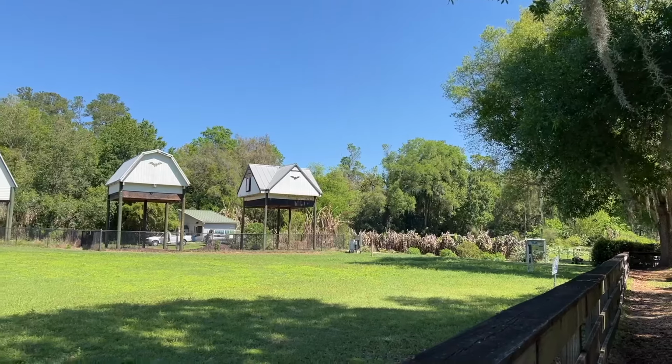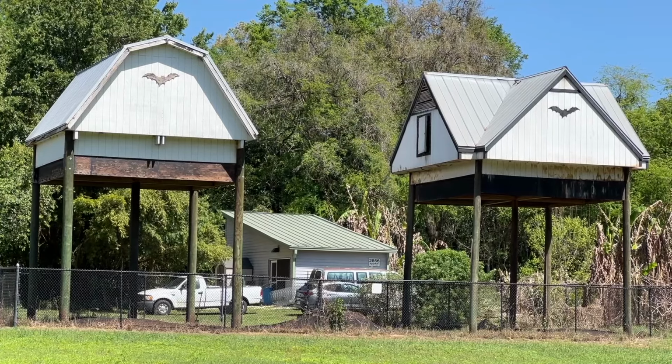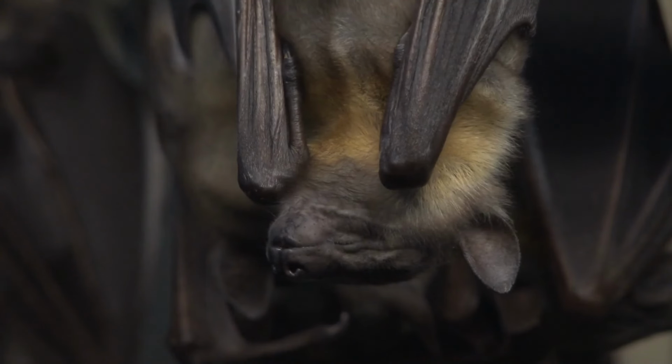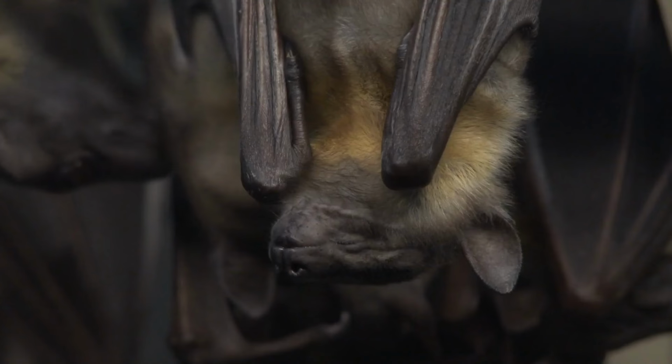Not far from here on Museum Drive is a patch of land where you'll find the world's largest occupied bat houses. The bats usually emerge on warm evenings during a 15 to 20 minute period after sunset.